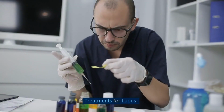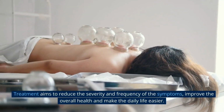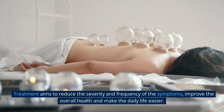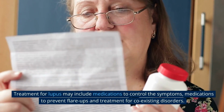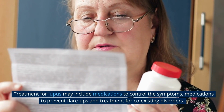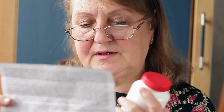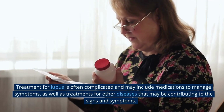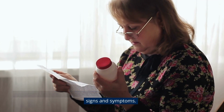Treatments for lupus. There is no one cure for lupus. Treatment aims to reduce the severity and frequency of the symptoms, improve the overall health and make daily life easier. Treatment for lupus may include medications to control the symptoms, medications to prevent flare-ups and treatment for coexisting disorders. Treatment is often complicated and may include treatments for other diseases that may be contributing to the signs and symptoms.